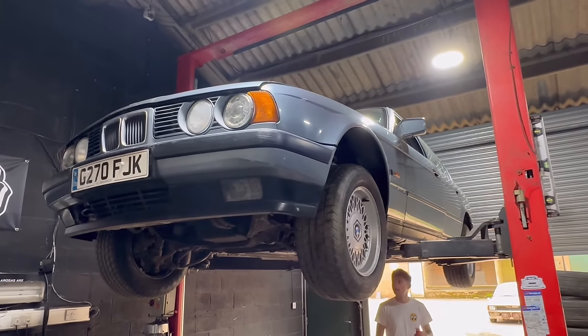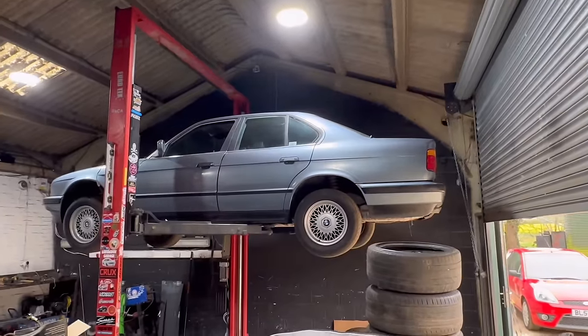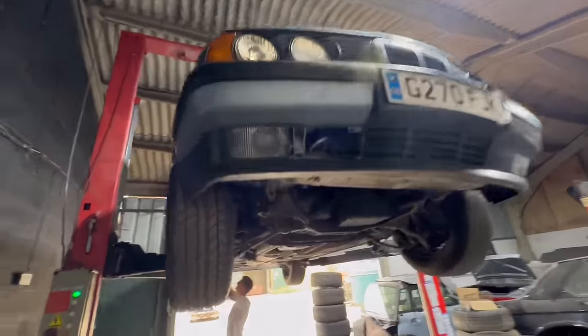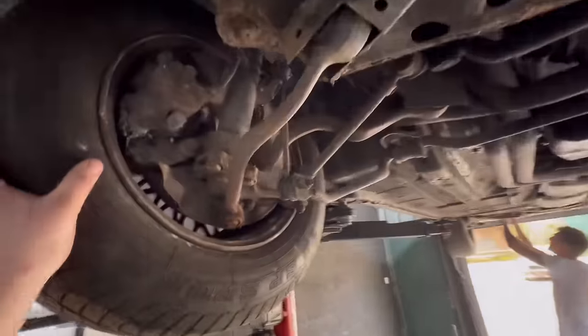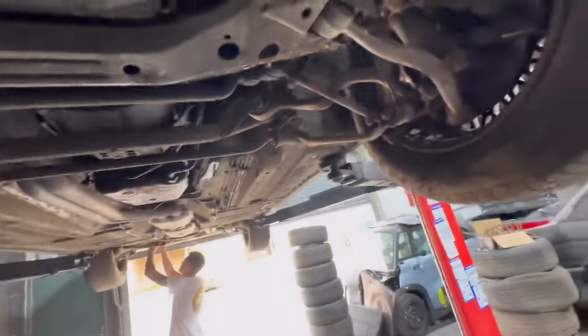We managed to clean this car up within the hour, and it was very clear that this car was very good, and the bones of it were almost perfect, and we weren't even sure why it was parked up in the first place. It didn't fail its MOT, it doesn't seem to have any rust. Why would somebody park this perfectly good car up?